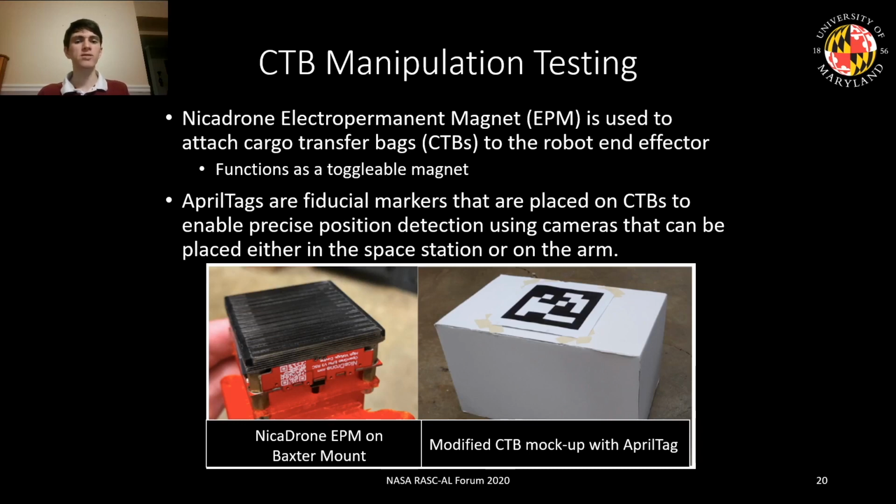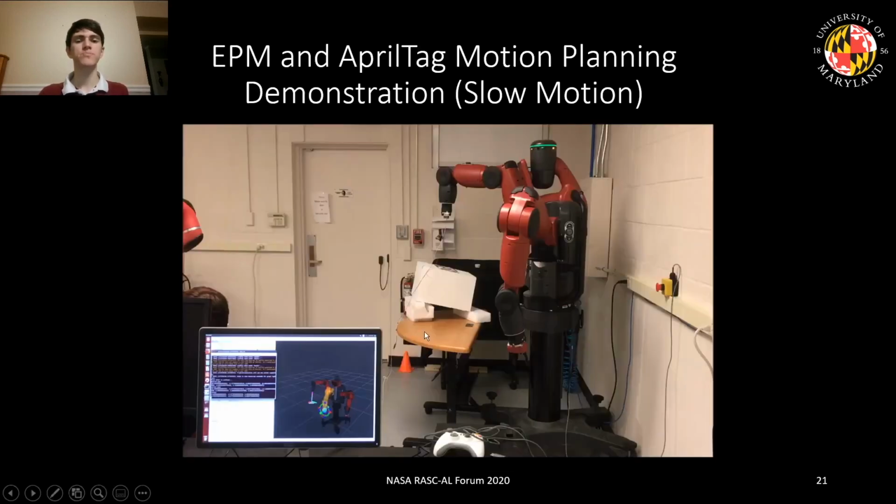APRO tags that are placed on CTBs can enable precise position detection using cameras that are placed either on the robot arm itself or in the space station surrounding them, which is great for quickly positioning the arm in a good position next to them. Here, there's an image of a modified CTB mockup with an APOTAG. In this image, what is not shown is there's a small metallic plate underneath the APOTAG, which is what enables the connection between the CTB and the end effector to be formed.